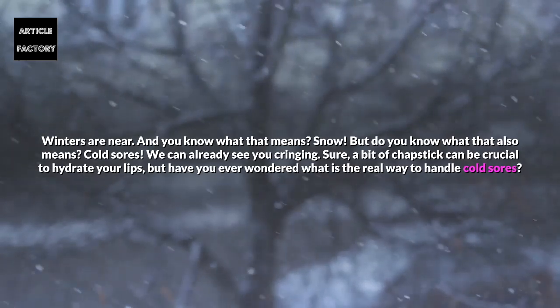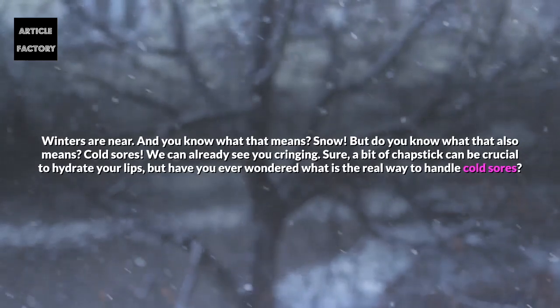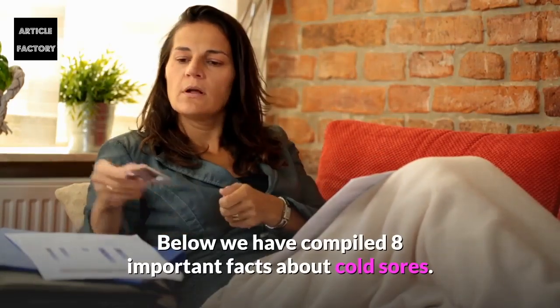Sure, a bit of chapstick can be crucial to hydrate your lips, but have you ever wondered what is the real way to handle cold sores? Cold sores can be quite irritating, and sometimes even contagious. Which is why profound knowledge of these discomforting guests is crucial. Below we have compiled 8 important facts about cold sores.